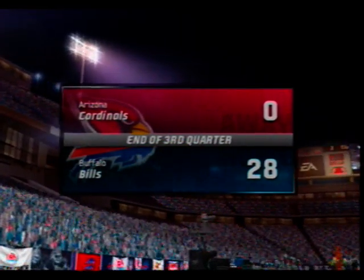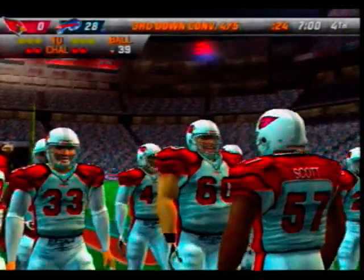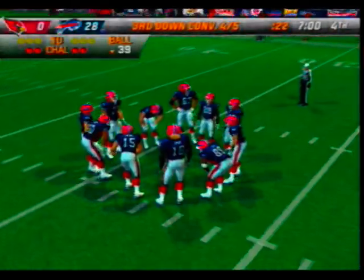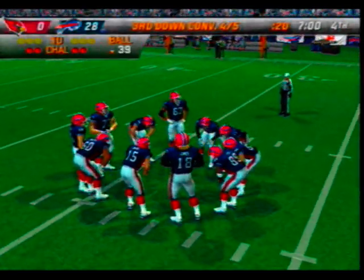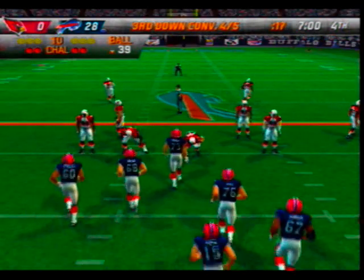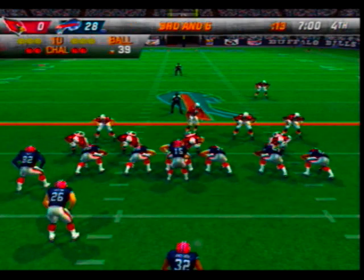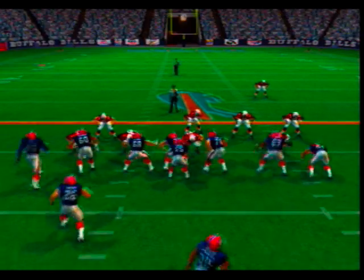So we've reached the end of the third quarter with the Bills ahead of the Cardinals 28-0. The Bills, barring a catastrophic breakdown, will take home a win when this final quarter ends. Third and 6. Ball on the 39-yard line. The Cardinals come out in a nickel package.